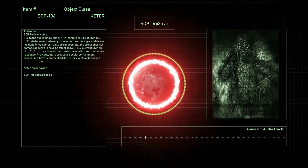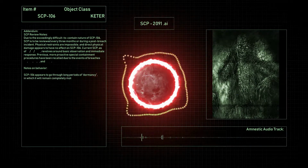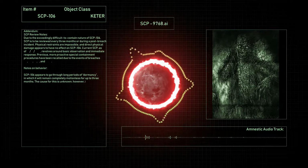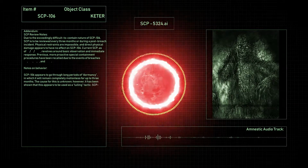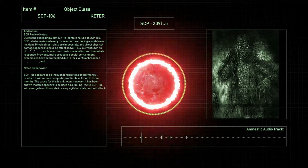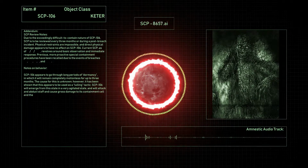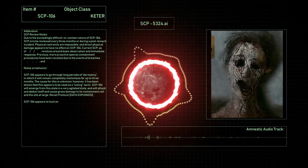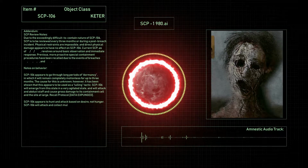Notes on behavior: 106 appears to go through long periods of dormancy, in which it will remain completely motionless for up to 3 months. The cause for this is unknown. However, it has been shown that this appears to be used as a lulling tactic. 106 will emerge from the state in a very agitated state, and will attack and abduct staff and cause gross damage to its containment cell and the site at large. Recall protocol data expunged. 106 appears to hunt and attack based on desire, not hunger.